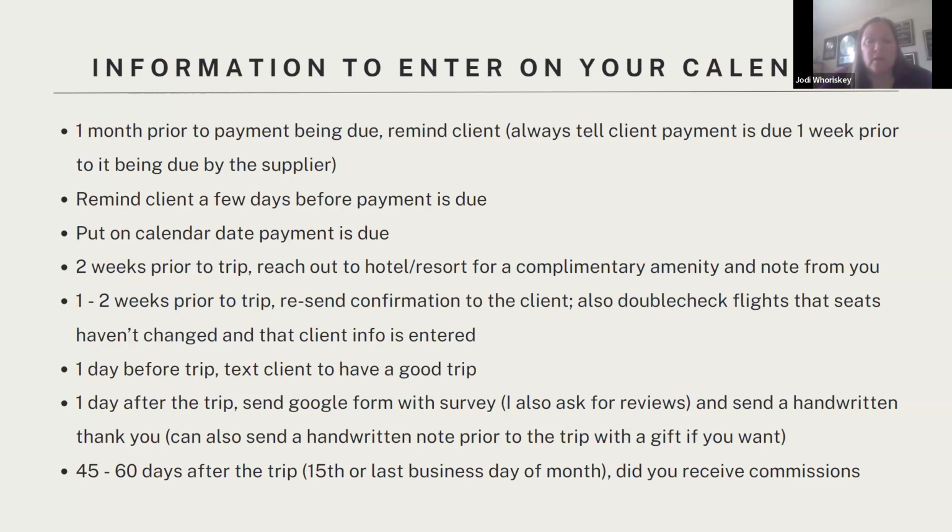Also on my calendar, about 45 to 60 days after the trip, either the 15th or the last business day of the month, I will have on there, did you receive commission? So I will have, did I receive commissions for Janet Smith, Vax, or whatever it might be. So I have that, so I know to look for my commissions. So that's everything that I put on my calendar.